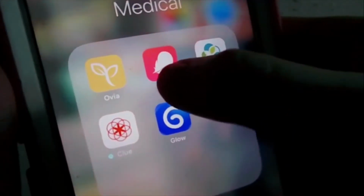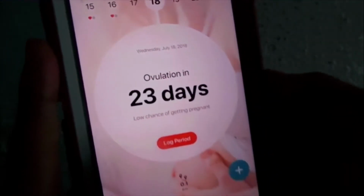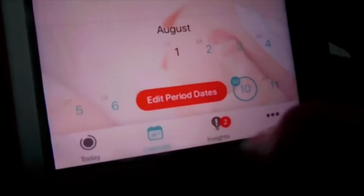My next essential, I use 3 pregnancy period apps, and you can calculate your ovulation on them. So the first one that I use is Flow. I have used this one for years. I have probably used it for about 3 to 4 years now. And I love this app.